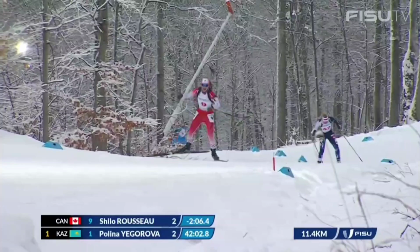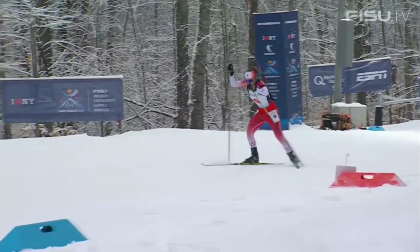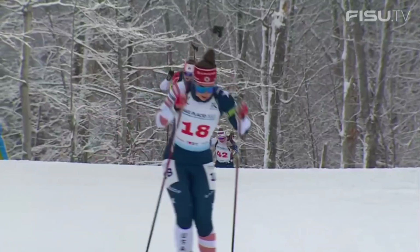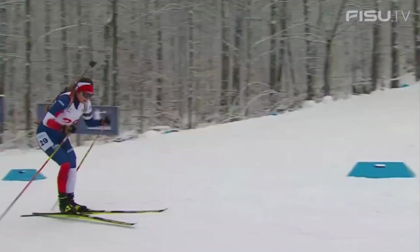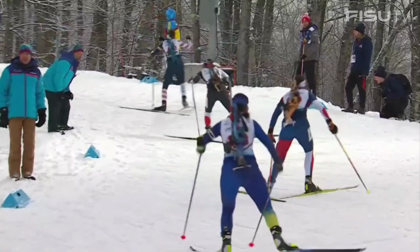So Polina Yegorova, look at that, 2 minutes ahead now. She's built on her lead on this climb. She is reeling in Polina Yegorova, and Polina Yegorova can't be far away from the finish now. She must be on that final descent. In fact, I think I've just seen them come past the commentary box. They might be coming into the final straight. We'll look out for Yegorova as she crosses the line.